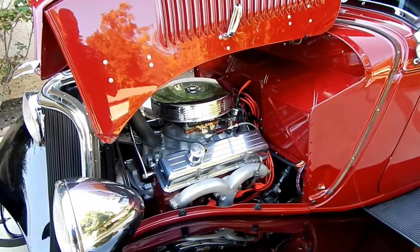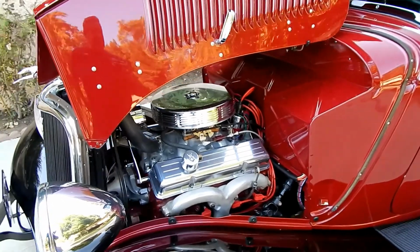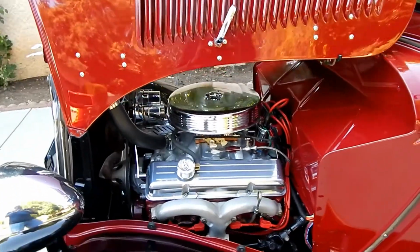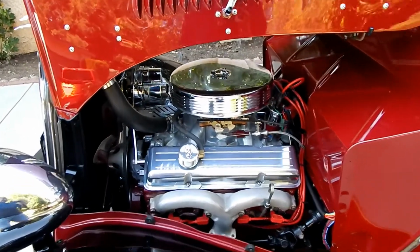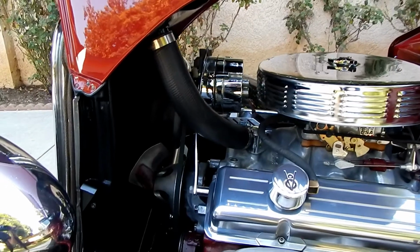It's been completely rebuilt and went through. Car does have some miles on it, which is good. It means it can be driven. It drove over here in a hot 110-degree day so we could get it on a lift.